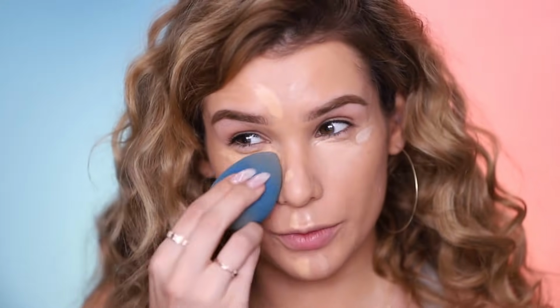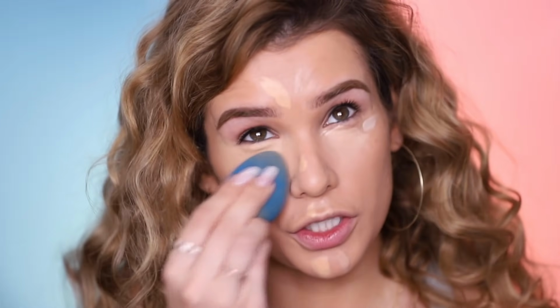It's 6.3 grams versus 4.6 grams from KKW. So maybe if you consider that, spending the extra $2, the product might last you a little bit longer with Kylie. To blend out the Kylie side, I'm just gonna use my regular beauty blender. She does not have a beauty sponge available yet, and most of her brushes are sold out.